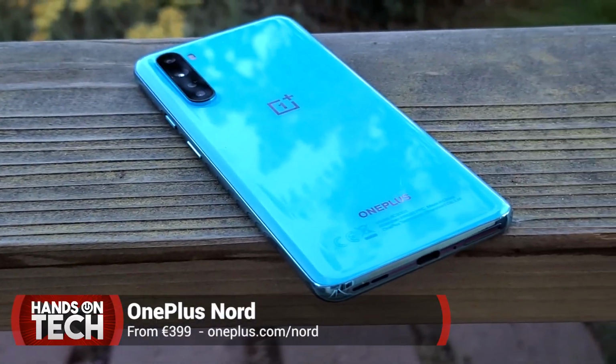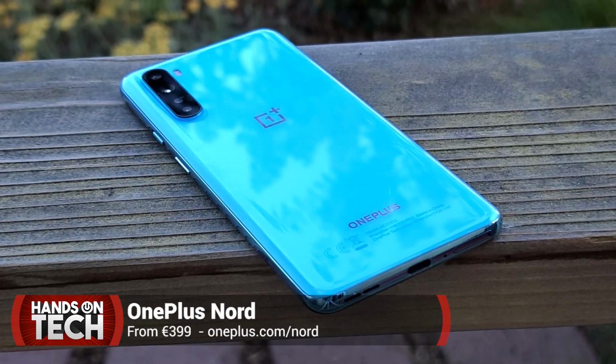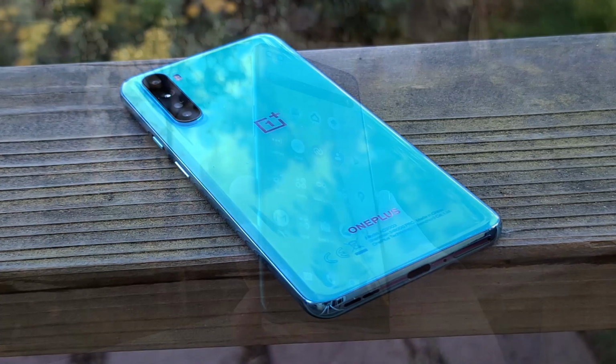I've had it for a couple of weeks now, been playing with it, and it's time for me to share my thoughts on the OnePlus Nord, including some availability issues, which you'll want to stay tuned to the end for. But let's start off with the design.